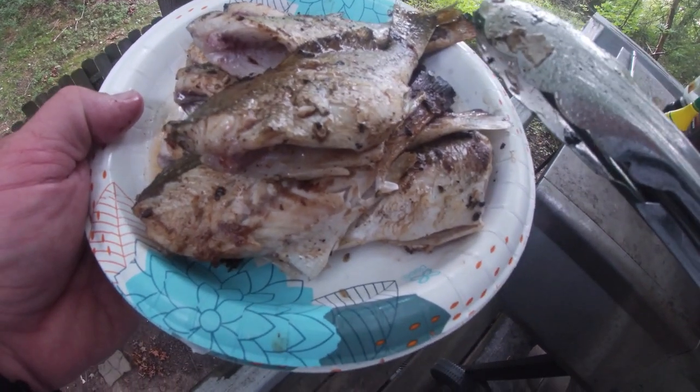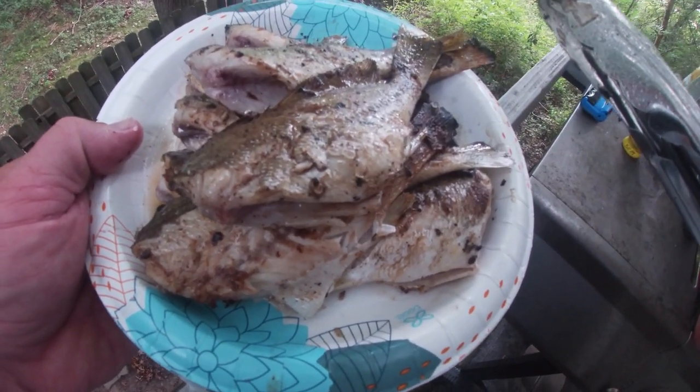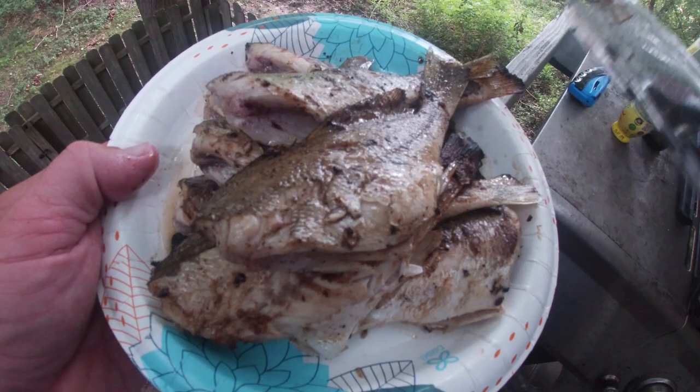So, it didn't come out bad. There were a couple fillets in there. I ate those. They're pretty good.